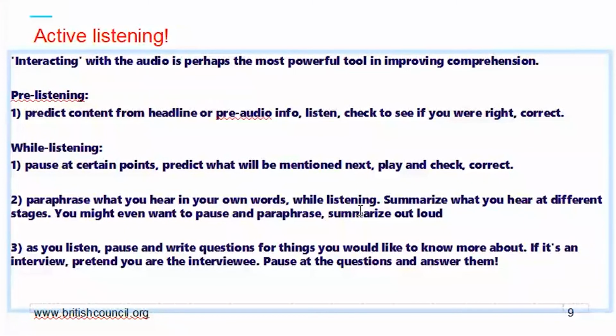And something else that could be good as well is when you're listening, you could try to, at certain sections, pause and write questions for things that you would like to know more about. So, they probably won't answer those same questions. Some of them they might. Some of your questions might not be answered. So if you're watching a documentary on how chocolate is produced, and maybe you pause at a certain section and you might ask yourself, how much does it cost? And they might mention that later, but it's a good way of interacting with the listening.